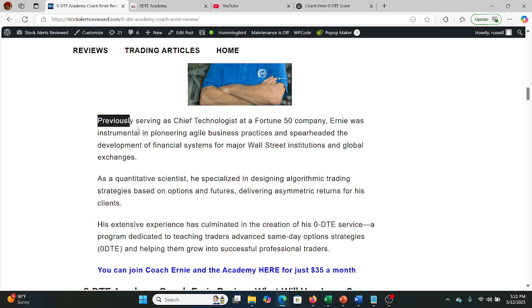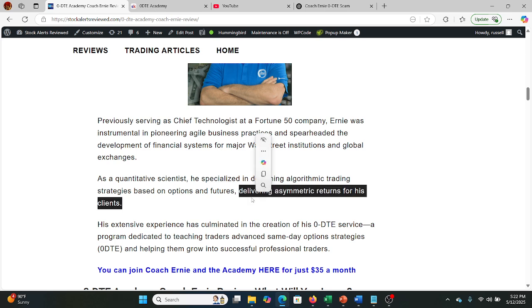I don't know where it comes from, but it's talking about him being a chief technologist at a Fortune 50 company, engineering agile business practices, blah blah blah. So designing algorithmic trading strategies. So the big takeaway from all of this is he emphasizes delivering asymmetric returns for his clients and students. So he basically says that the course is for people that want to take tiny, tiny losses and make giant, giant returns.